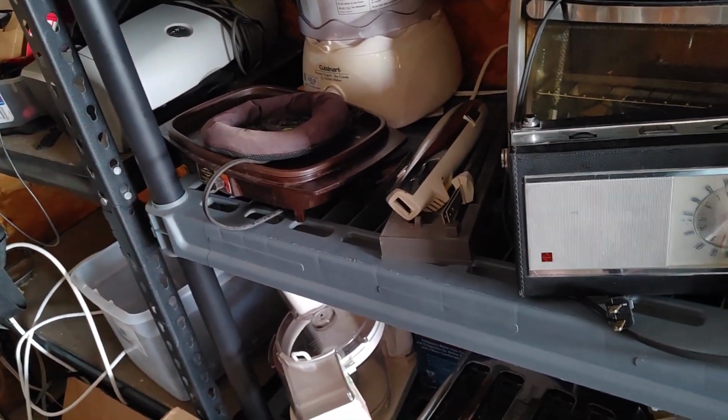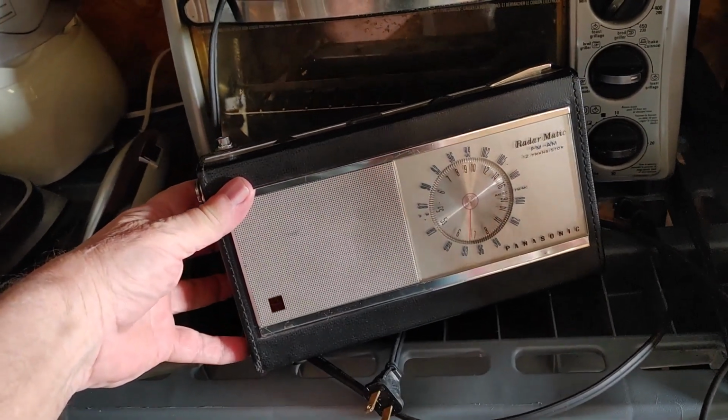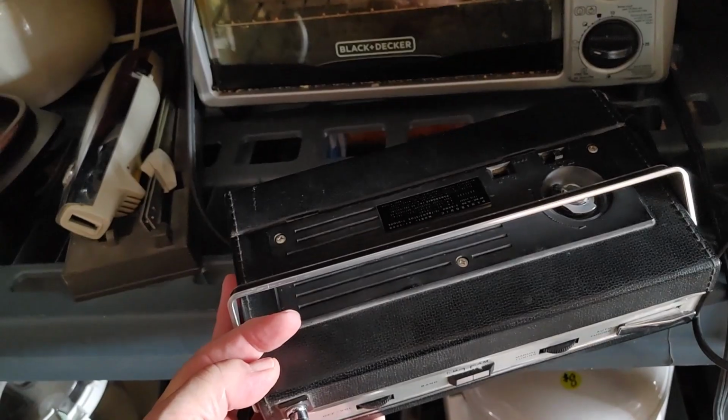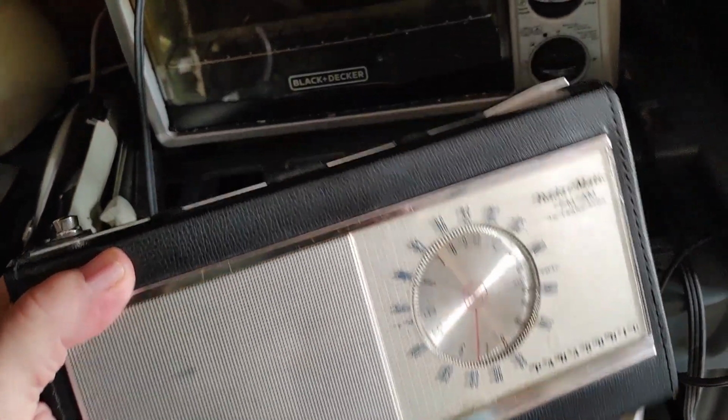In the next storage room, I came across this vintage Panasonic Radar-Matic AM/FM radio. I looked them up. They were going for $25, and I picked it up for $5. So it was going home with me for sure.